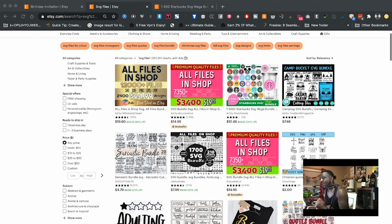So the fact of the matter is people use this, and people are always looking for SVG files to cut out, and this plays into birthday parties and everything like that. Like if my son was having a Mickey Mouse party and I wanted to cut out something to wrap around the bottles or whatever, I would go to Etsy and look for a Mickey Mouse SVG file. And I actually currently have a video out right now, and I'm going to link it right here at the bottom, where I go through teaching you how to make SVG files.